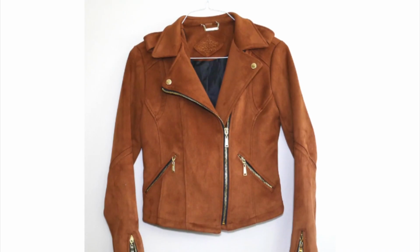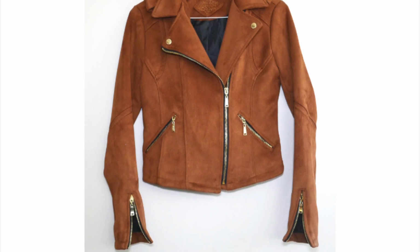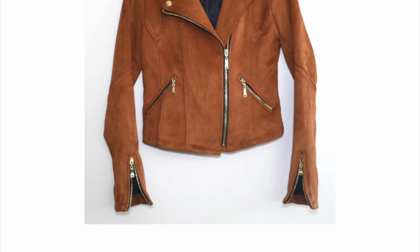The shell is polyester and spandex, and both of those are okay, and the lining is polyester. So yeah, this is a really quality coat. It's heavy and really keeps you warm. I think it's perfect for fall, and I absolutely love it.